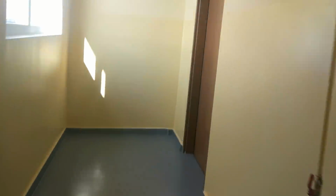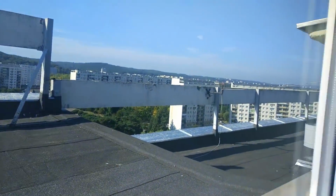On the top floor, you can actually walk along between the different sections of this tower block. On the top floor, there's also a flat which I believe is the caretaker's flat. Sadly, all of the doors onto the roof of this tower were locked.